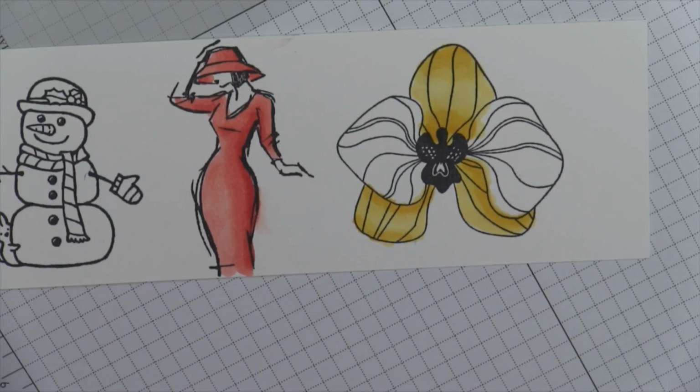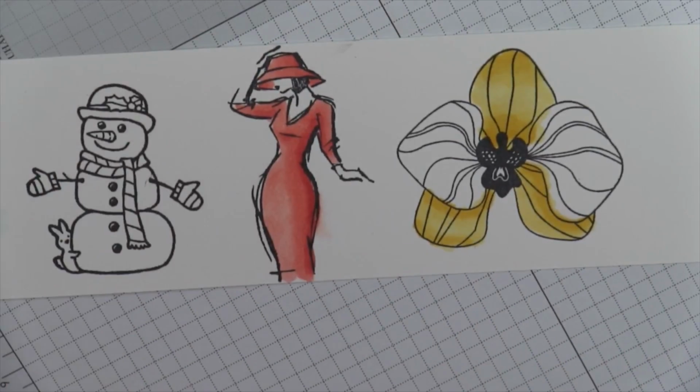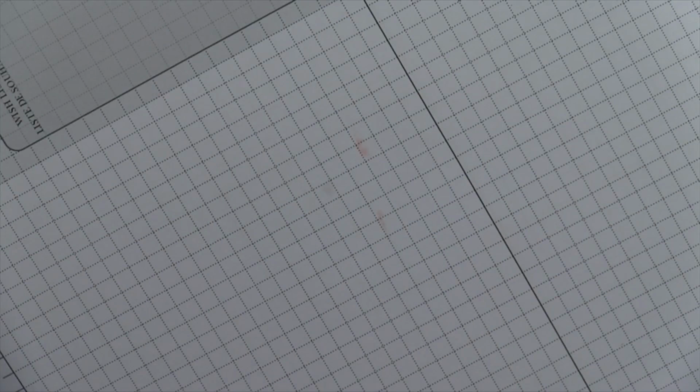Let me show off completed cards. Yeah, let's jump right over to the cards. Okay, let's stick these in here so I don't lose them. All right, so once you've done all that, I also want to show... No, never mind. We'll show cards first. I'm all over the place.